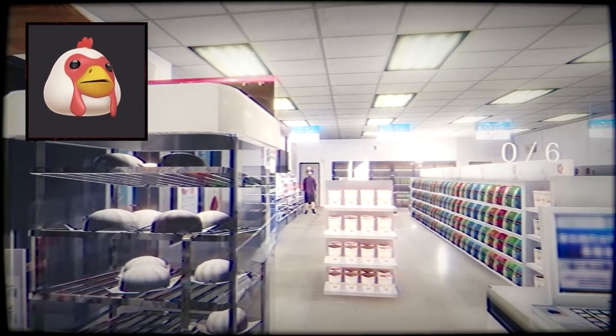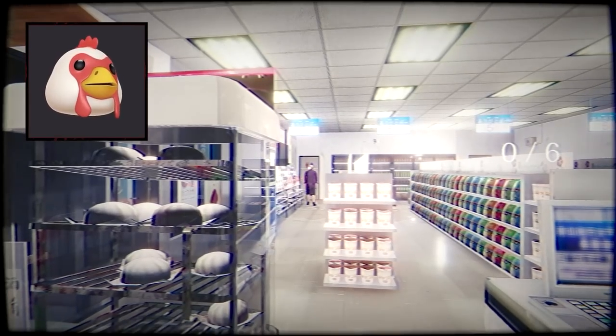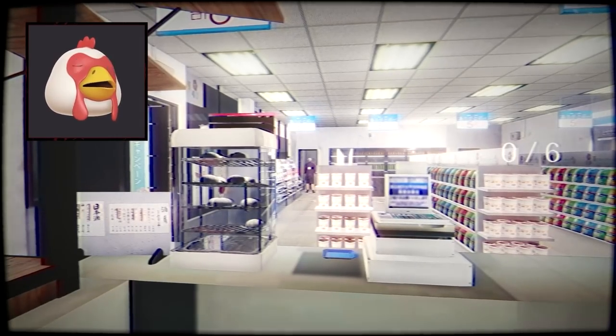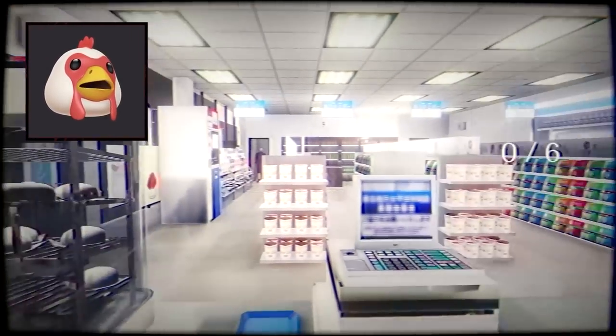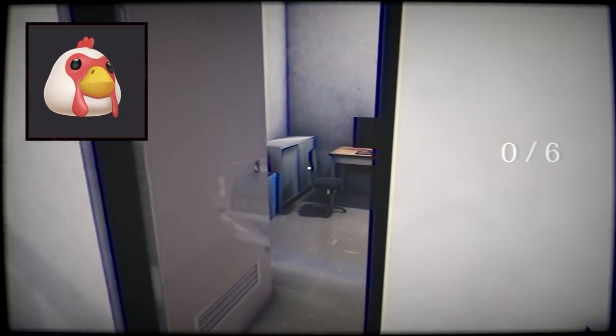What even is that room over there? I don't think I ever checked out that room back there. Is that a bathroom? I can't really tell. I think it is. Hey, yo, chill, hold up. What if she's stealing something, man? She could be stealing something. Bringing it into the bathroom. No products in the bathroom, ma'am.